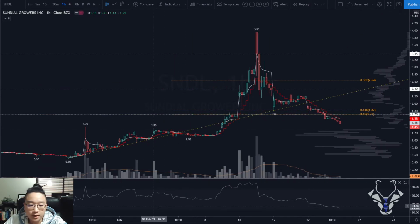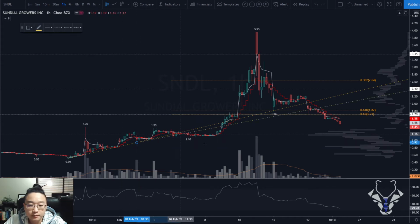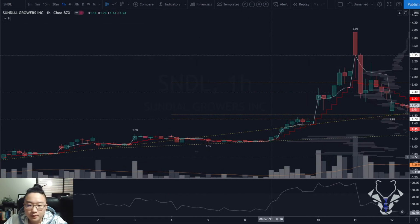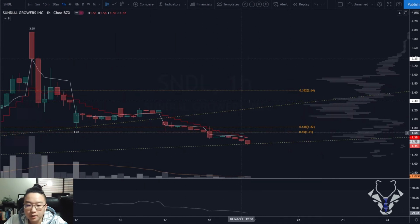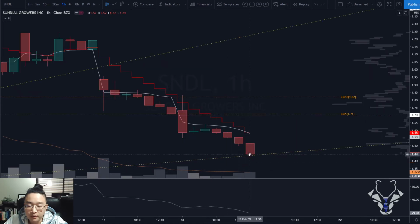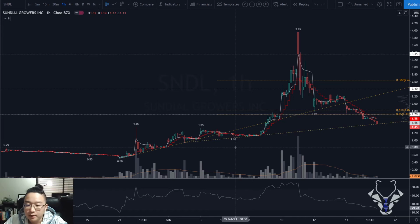Trading under the trend line. See if we can find another trend line here. Look at that. So support, and now we are trying to hold it on increasing bear volume, however. So we could see a loss of this trend line.